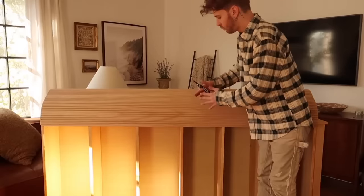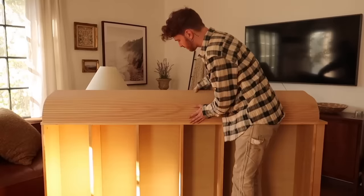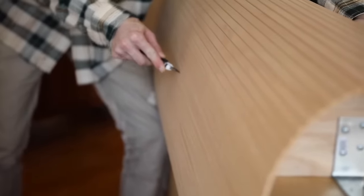So to get the desired width that we need to cover this area, I'm just going to kind of butt it up to the edge of our bookcase and wrap it all the way around, and then use a box cutter like this to just trim away the piece that we don't need.